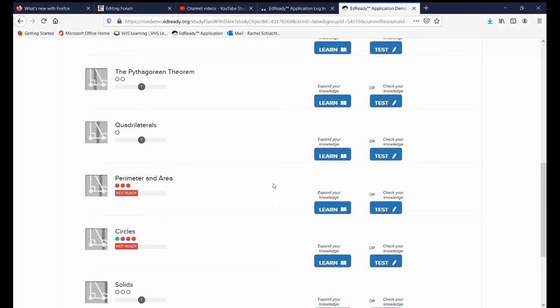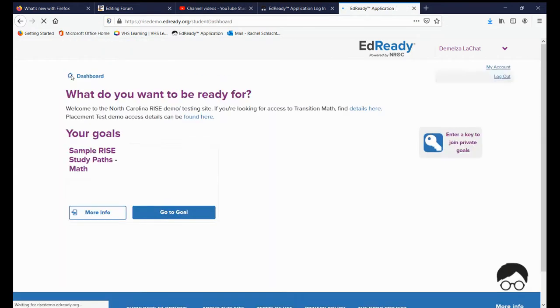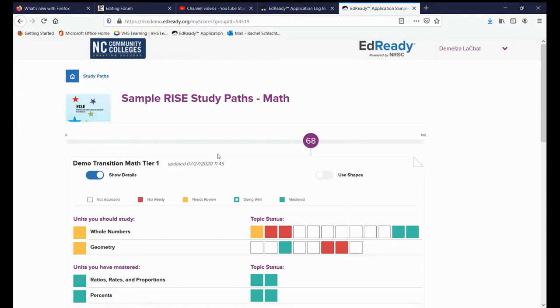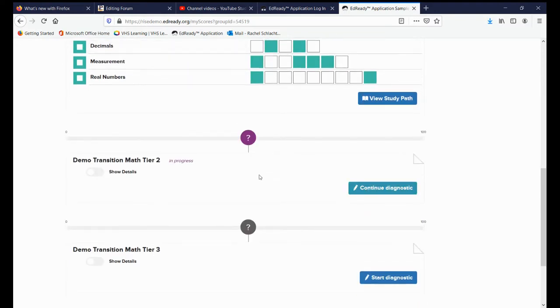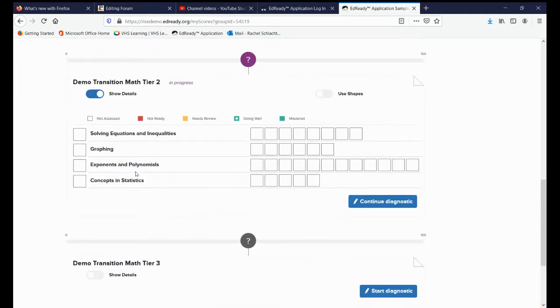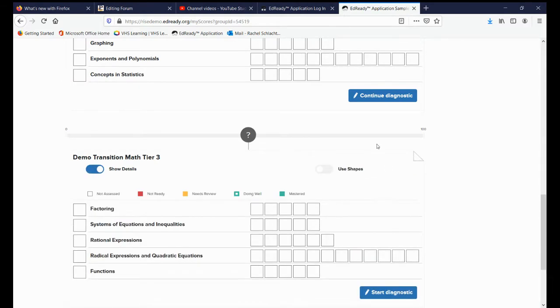And as you can see, once she finishes with her study path, she takes her test. Hopefully, she will be doing well with the test, and then she can go on, finish out the unit, and with the next unit, then she can go to the subsequent tiers. So right now, she has a 68, and she has to finish everything up. We started with this. Again, this is going to be the equivalent of a pre-algebra class, and I definitely feel Tier 3 is the equivalent to an algebra class.